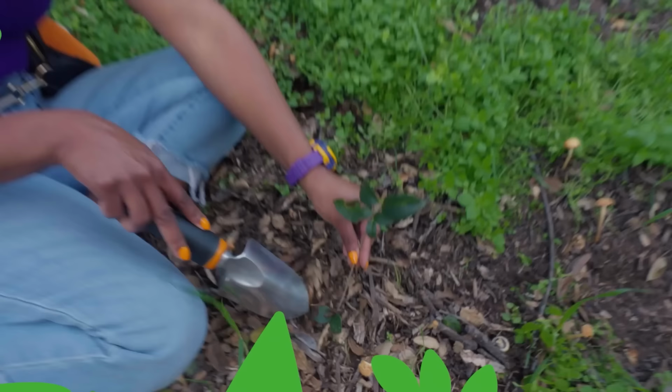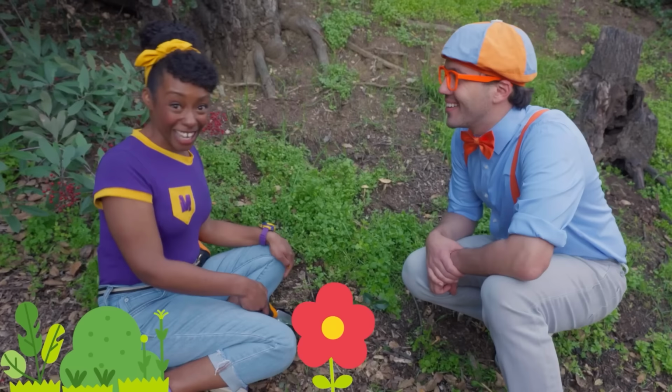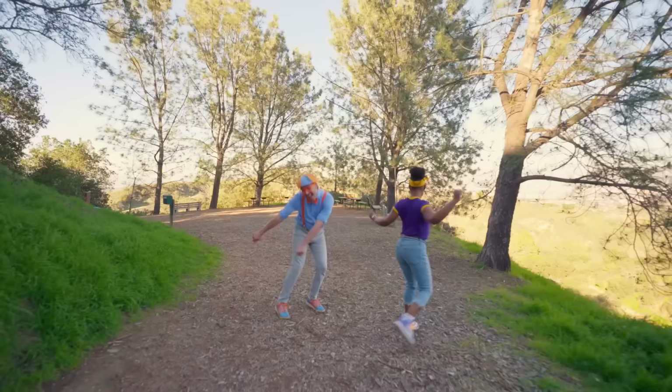What are you doing, Mika? I'm planting a tree. See, the world is full of plants, flowers, and trees. Yeah. The plants help the Earth breathe.